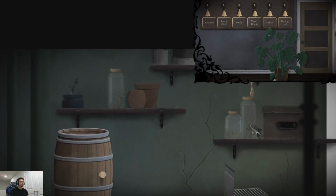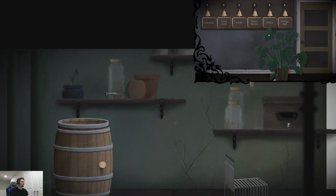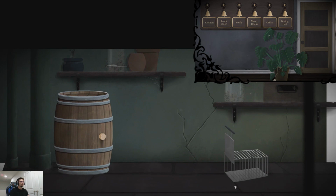Then I move to another shelf, and I have a lizard on some jars. As I move, he skitters. Okay, another box, and we finally get ourselves to the bottom floor. The bottom floor has a trap. I'm assuming I'm trying to catch the lizard here.